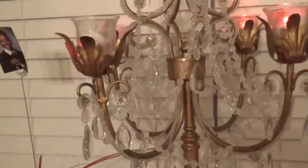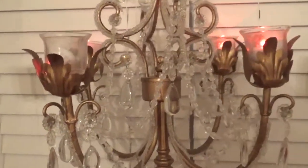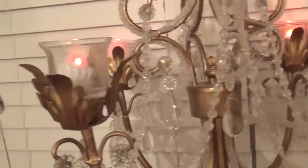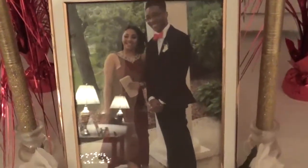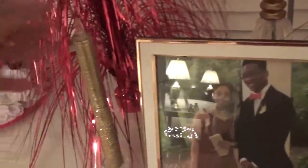Here, in the chandelier, I just have some lights and, oops, this one fell over, and pictures of my son. This is actually a balloon holder, so it has these little props you can tie a balloon to, but I put his pictures there. And in the middle is just a picture of he and his date, and I flanked it with these gold candles.